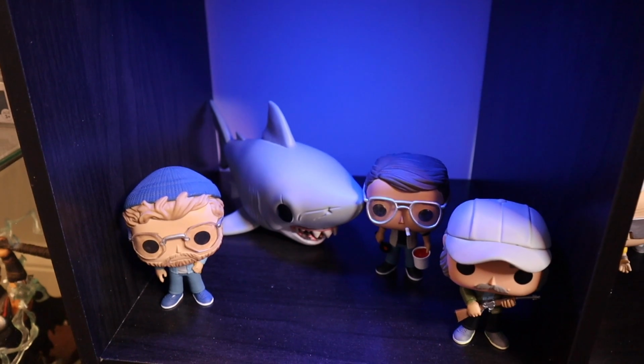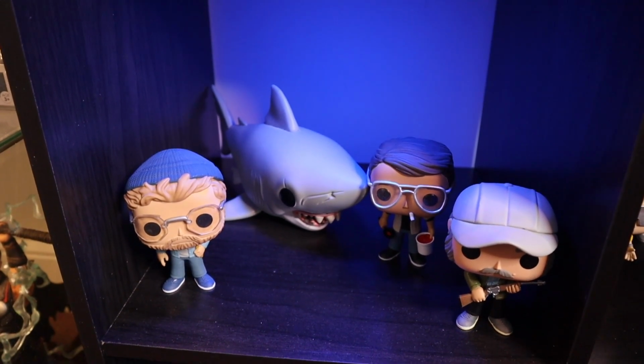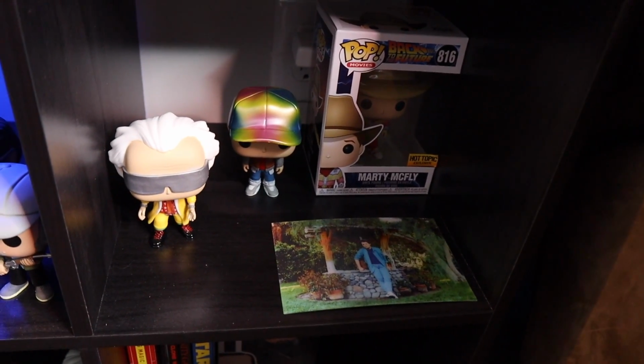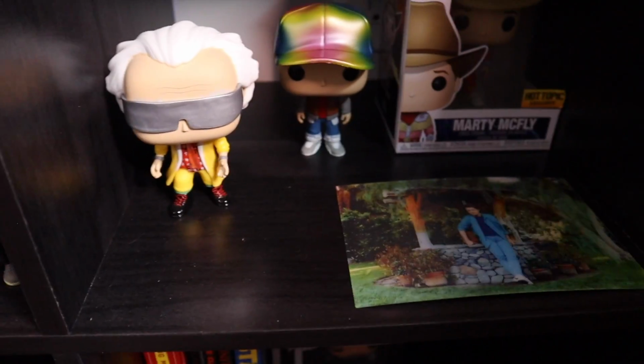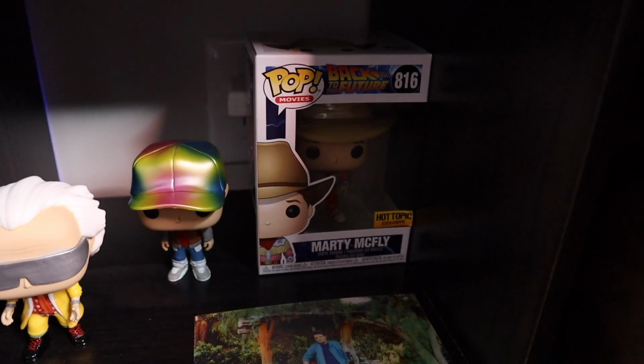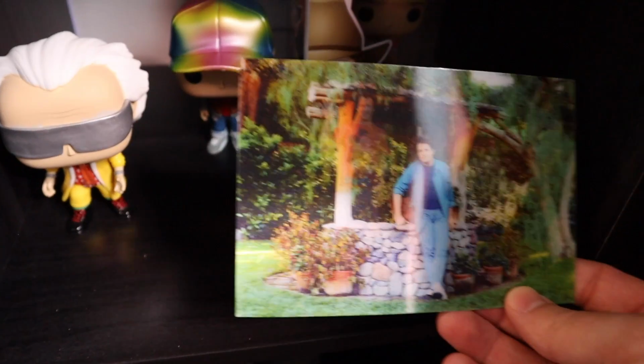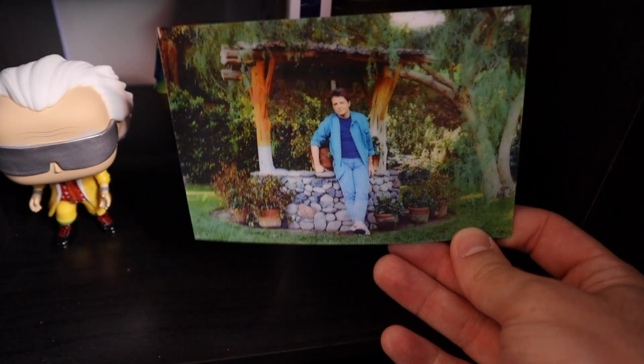Dropping down here, I've got a section dedicated to Jaws with Quint, Matt Hooper, Chief Brody, and of course the shark itself. And then to the right, I've got another Back to the Future section with Doc 2015, Marty in future outfit, and then Marty in his Western outfit, aka Marty as Clint Eastwood, if you will. And then I have this cool holographic picture. You can see if I move it like this, Marty's siblings disappear.